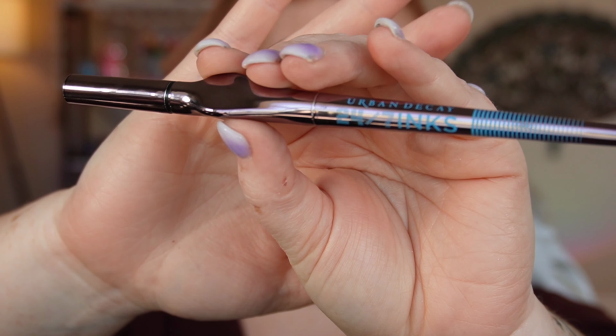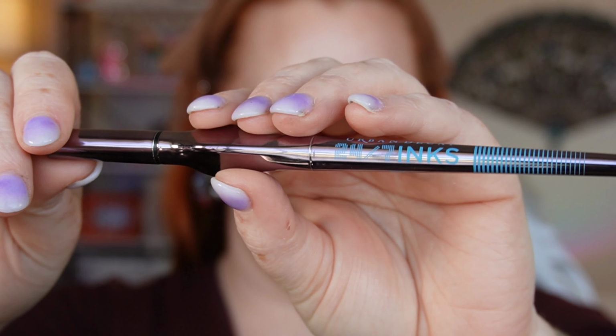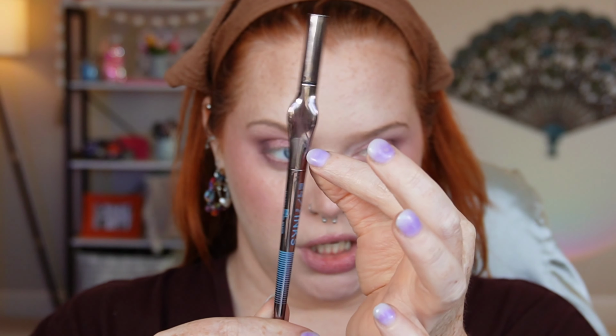I picked up one of the new Urban Decay 24/7 inks. I got the shade Binge. I love the ergonomic handle here. It's so nice to hold on to. I don't know what I'm going to do with it because I don't want to just do a regular line. Maybe some dots, maybe something graphic. Let's just see what happens.